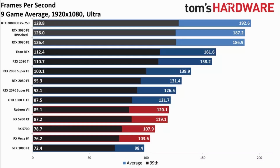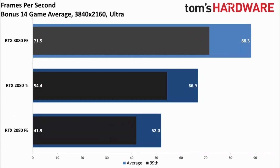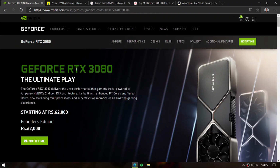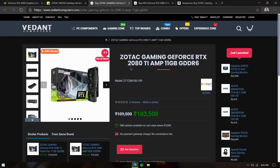The 3080 beats the 2080 Ti, which costs at least around a lakh or 1,10,000 rupees in India, while the MRP for the Founders Edition 3080 is 62,000 rupees. This is almost half the price for much better performance. Why would you even think about buying the 2080 Ti? And does a 1 GB of memory difference justify spending double the money? For any normal person, I bet it doesn't.